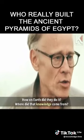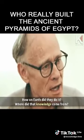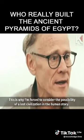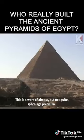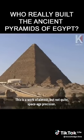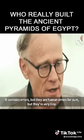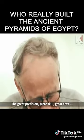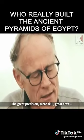How on earth did they do it? Where did that knowledge come from? This is why I'm forced to consider the possibility of a lost civilization in the human story. This is a work of almost, but not quite, space-age precision. It contains errors, but they are human errors for sure, and they're very tiny. Great precision, great skill, great craft.